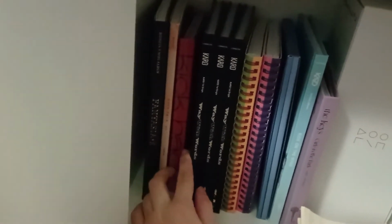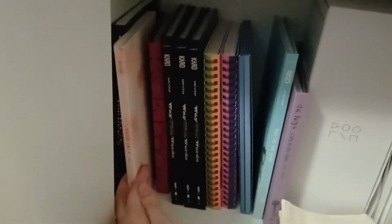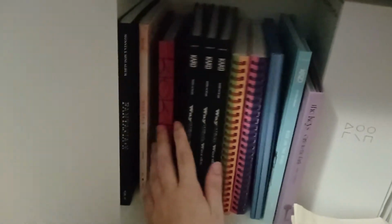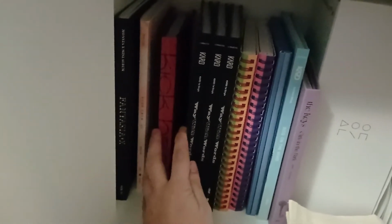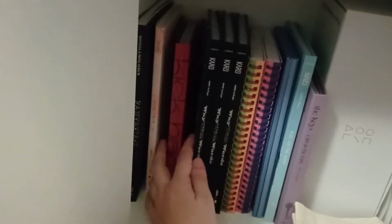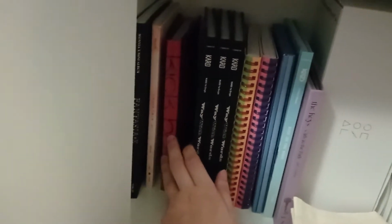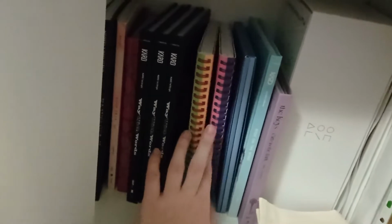We've got Fantasia X. We've got that BTS album. Why can't I remember the name? It's literally my favorite album, but okay. It's because I have HYYH in my head. Then Kickback. It's not actually an extra copy, but it didn't fit on the other shelf and I didn't know where to put it, so it's here for now. The 3 cards album I still have, so yeah.